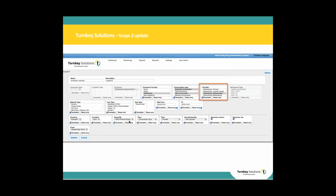The lowest row basically shows how the report is going to look. With this one, we're looking at count by, we're looking at emissions, the total emissions. We want to show in the table in the report which scope we're looking at, what type of consumption. So you might want to have an emission report that not only includes electricity, but also maybe gas or other types of monitoring aspects. We want to see the providers, and we want to do that on a quarterly basis.